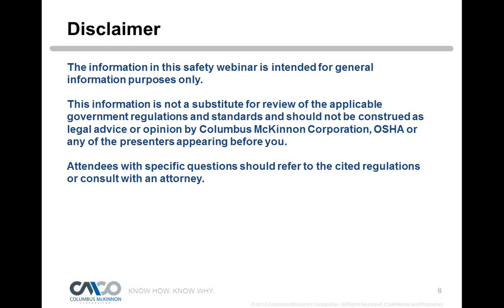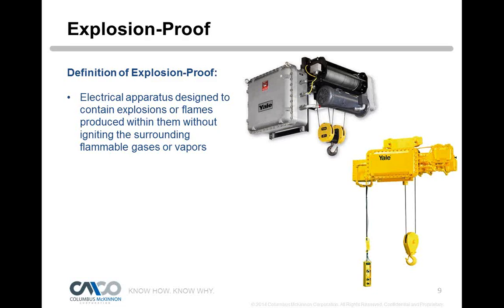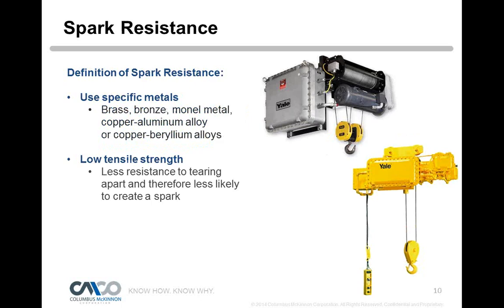So let's begin. Explosion-proof is an electrical apparatus designed to contain explosions or flames and prevent them from igniting the vapors around them. So it's going to be contained within the housing, and that's what's known as explosion-proof. Whereas spark-resistant is actually the material something's made out of. It could be brass, bronze, monel metal, copper, aluminum alloy, or copper beryllium alloys. They have low tensile strength, they're less resistant to tearing, so therefore it's less likely to have a spark. And we like to use the term spark resistant, not spark proof, because nothing really is spark proof. So we use the term spark resistant, and that's important to note.